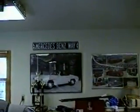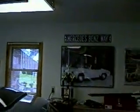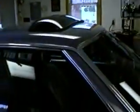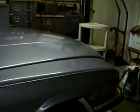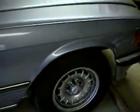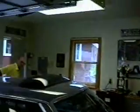Okay, yeah, we're just looking at the pictures on the wall here. There's Mercedes-Benz Way. A couple of trophies. There's one trophy there, another one on the wall in the form of a clock. And here's a 380 SLC. It's hard to get pictures in the garage because things are so close.